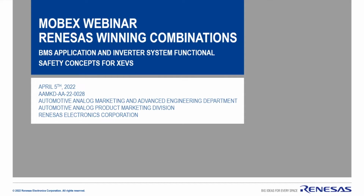So today we'll introduce the latest Renesas winning combinations, which are system solutions on battery management system and traction inverter applications. My name is Masuo Okuda from Automotive Analog Marketing and Advanced Engineering Department in Renesas Electronics.